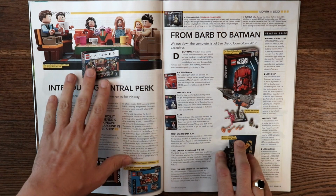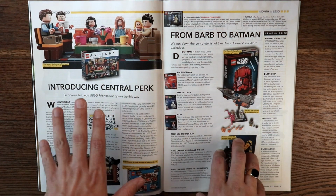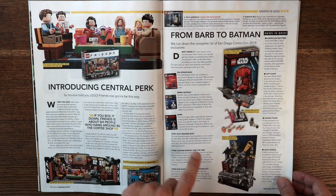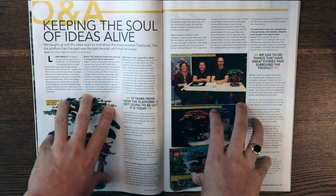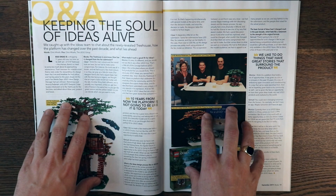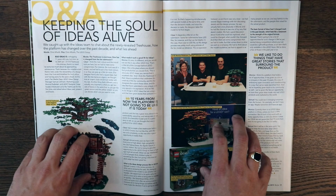And here a short feature on the new Friends LEGO set Central Perk, which has taken the LEGO community by storm, I think. And of course a short feature on the San Diego Comic-Con specials that you could get there. And a Q&A with the LEGO Ideas team, which I think is very interesting because they're talking about how LEGO Ideas turns into actual products, the processes they have to go through and such.